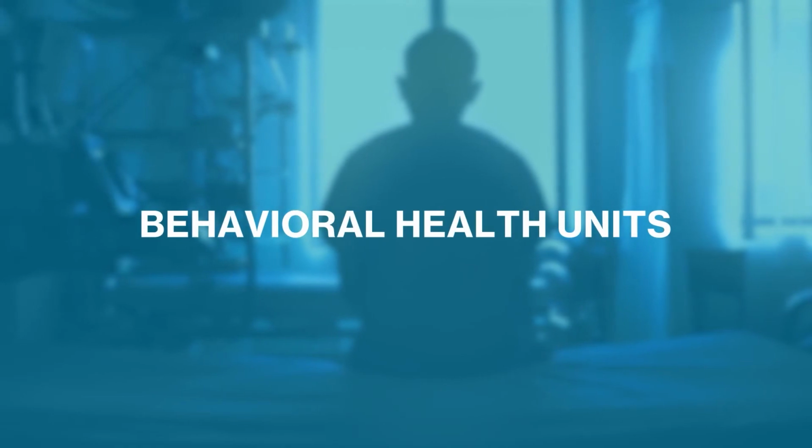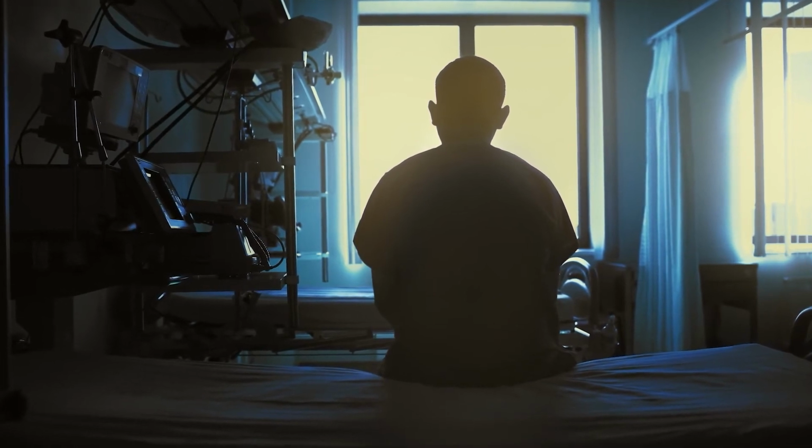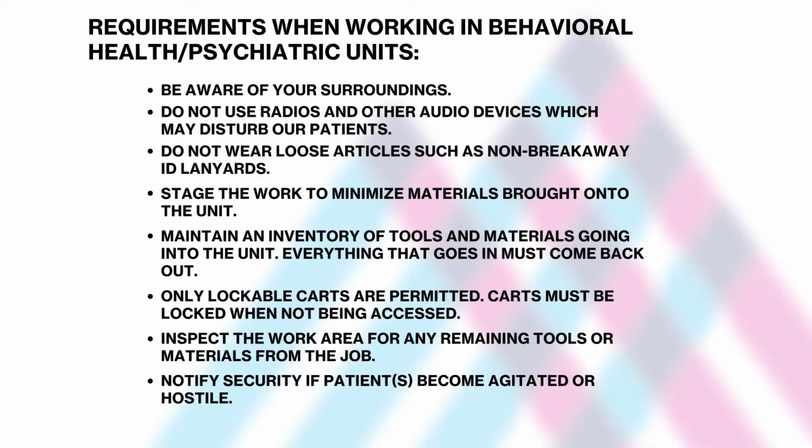Behavioral health units. Work conducted inside of inpatient behavioral health or psychiatric units is considered high risk because of the myriad of hazards patients and workers may be exposed to. In some cases, patients within behavioral health units are at increased risk for self-harm. Mount Sinai has gone to great lengths to eliminate any hazards existing in these units.